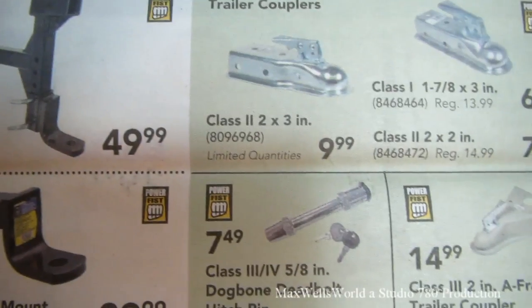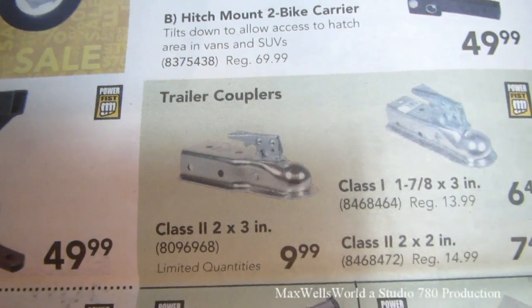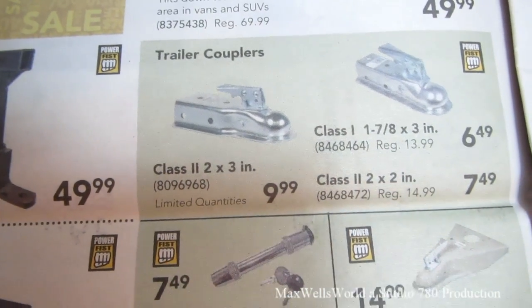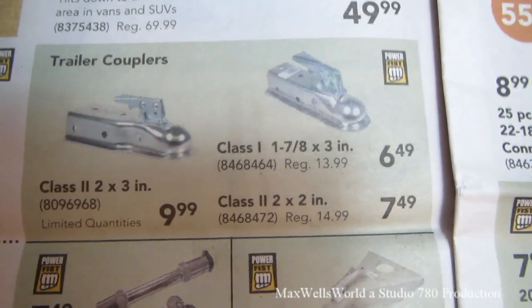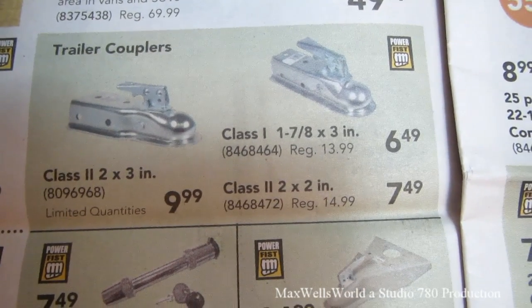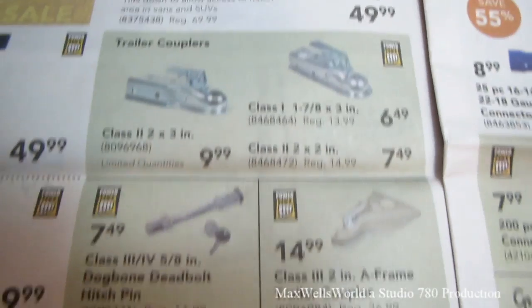Have yourself a couple of trailer couplers here. Of course, sometimes over winter yours get seized up, bent up, so it's time to be changing them while you can. And they're quite reasonably priced, limited quantities. Class 2, 2 and 3 inch for $9.99. You have a Class 1, 1 and 7/8 by 3 inches for $6.49. Have yourself a Class 2, 2 by 2 inch for $7.49.